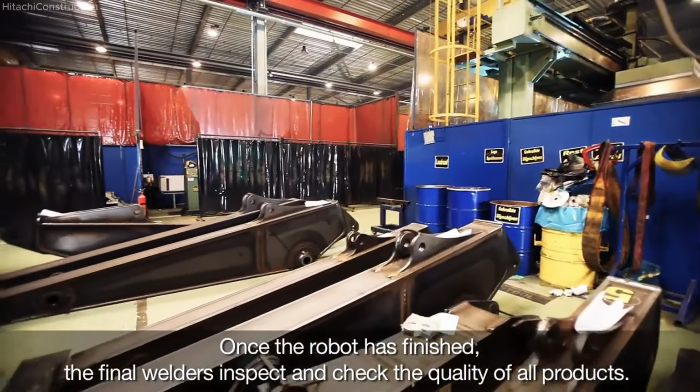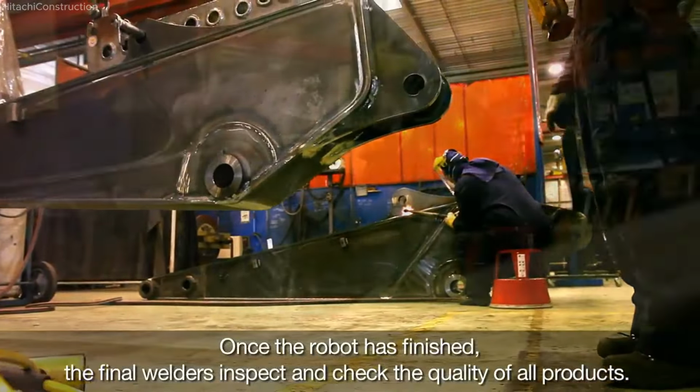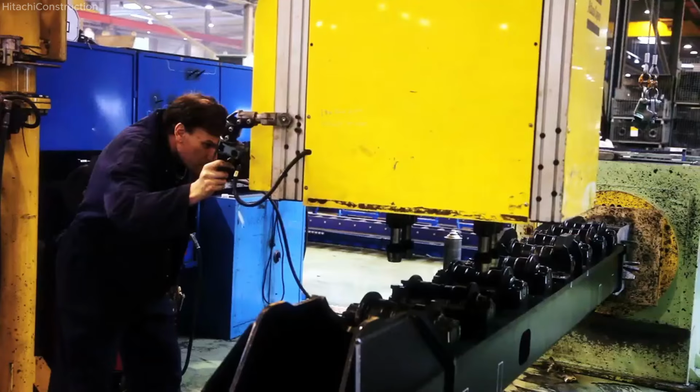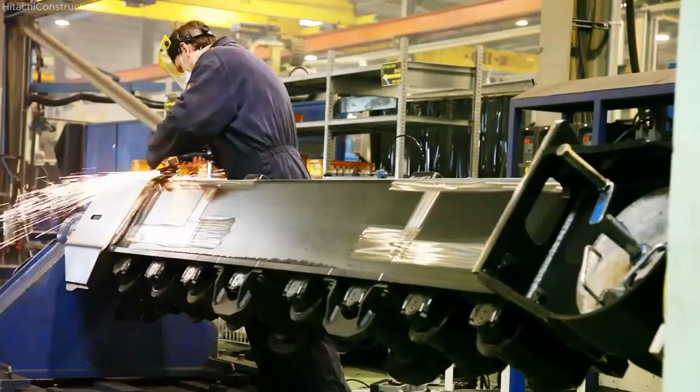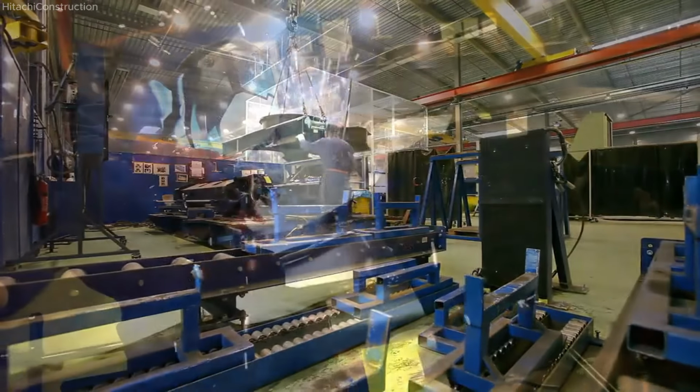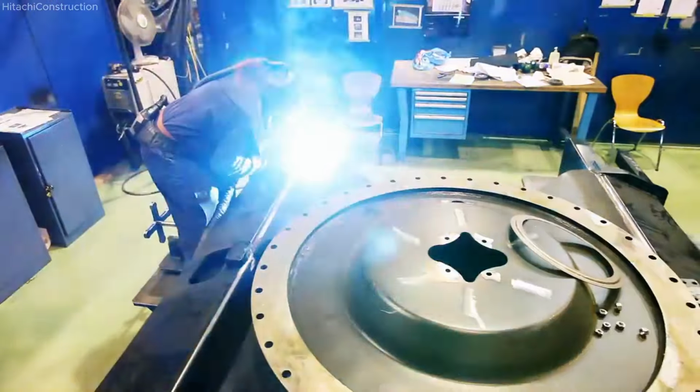The manufacturing process begins with tack welding to hold components in place, followed by full welding performed either manually or by robotic systems. Each weld undergoes rigorous inspection by certified final welders to ensure compliance with strict quality standards.